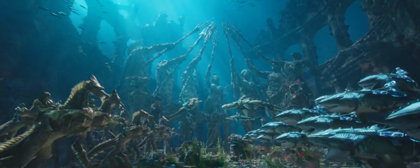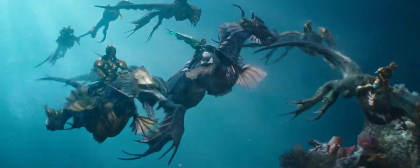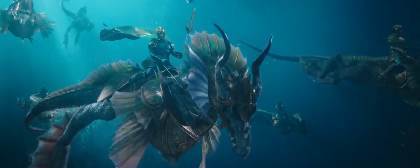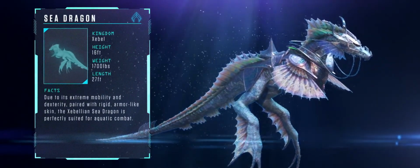Going into it, I wanted different animals to differentiate the two separate kingdoms. With the Xebellians, they have taken to seahorses. And the king rides in on a beautiful, majestic sea dragon. They do feel like ancient knights, but with a sort of fantasy science fiction twist to it.